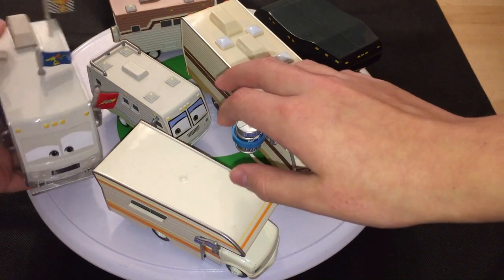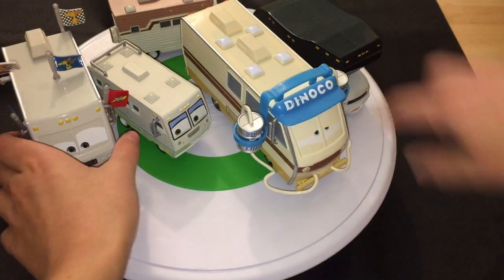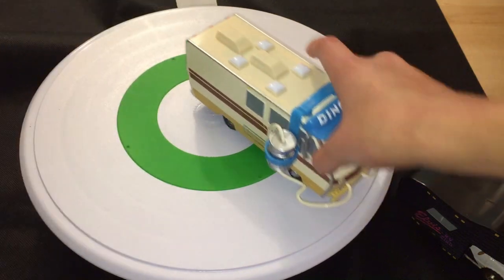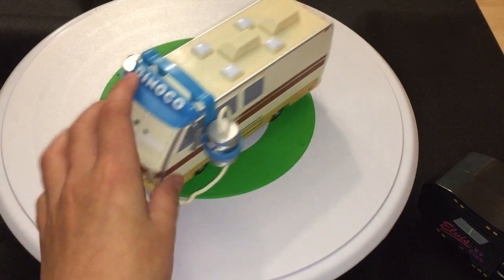I don't think my turntable can handle it. I'll just switch. Let's see. But Barry Diesel's my favorite out of these. Let's get Barry here a ride on the turntable. Here, let's zoom in just a bit. There we go. So, Barry, yeah, he's very cool.